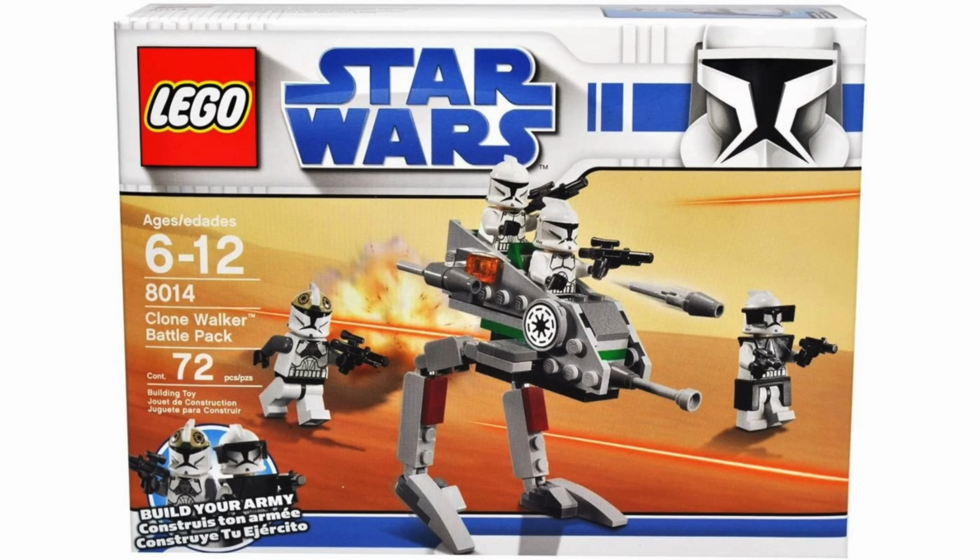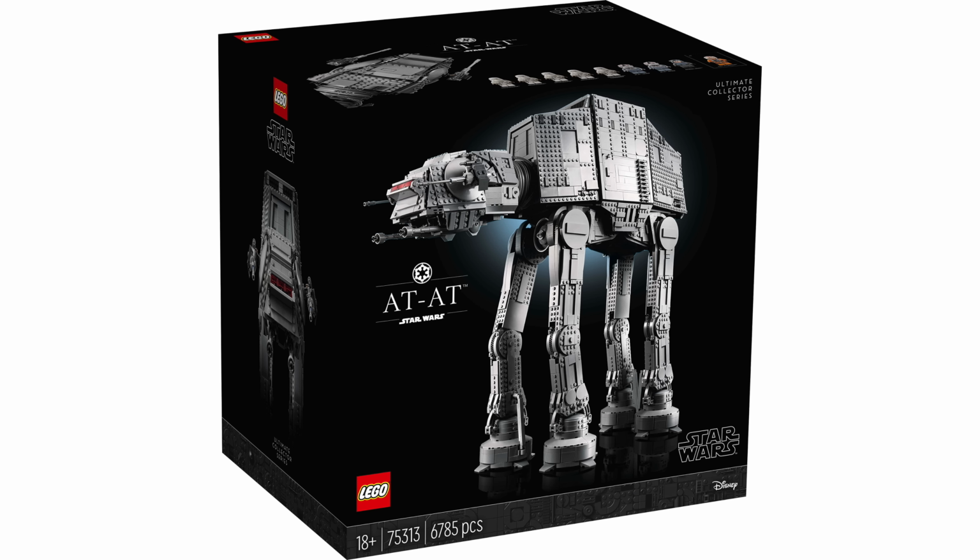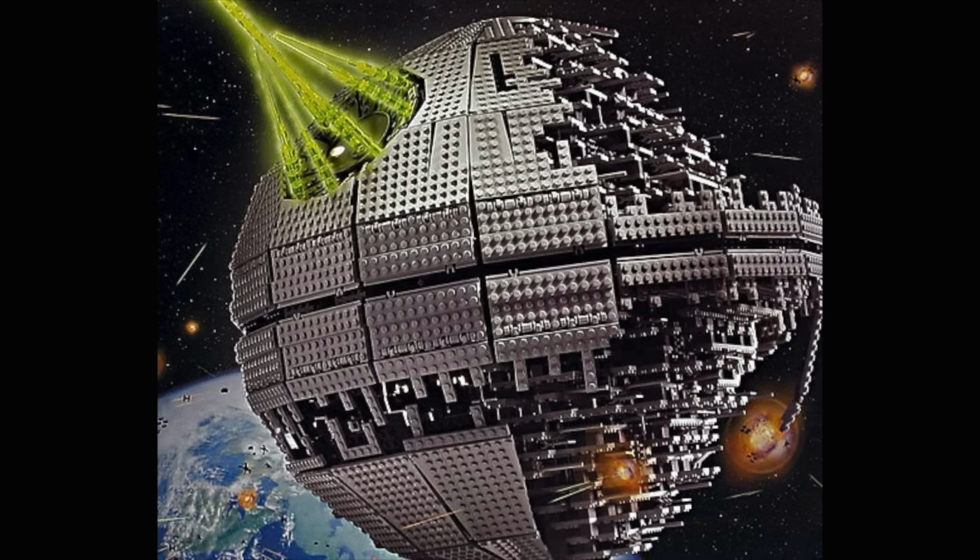And there still are really great sets on a year-to-year basis, like the UCS AT-AT. You could have an all-time great set come out randomly like that. Death Star, $1,000 Death Star later this year. If it's good, it could be an amazing set, right? If it's bad, that'll be a problem because it's $1,000. But is it worth it as an adult? I think absolutely. I think it's a really great side hobby to have.